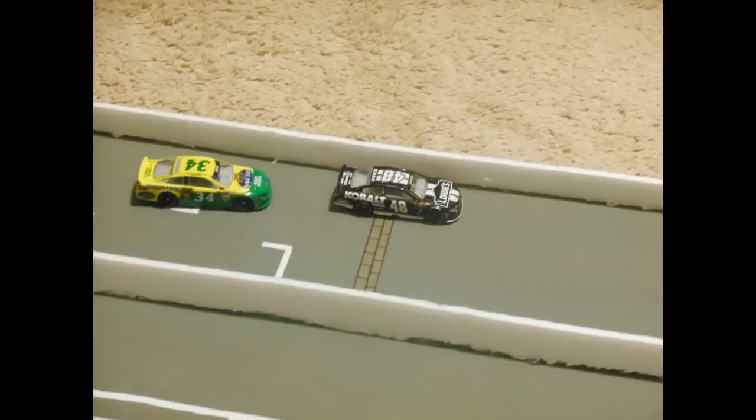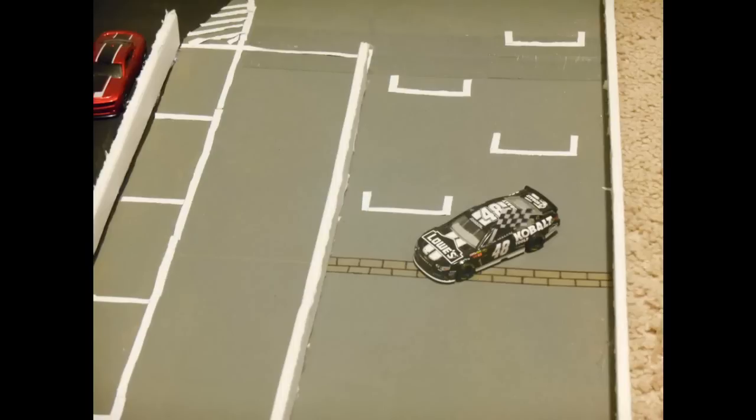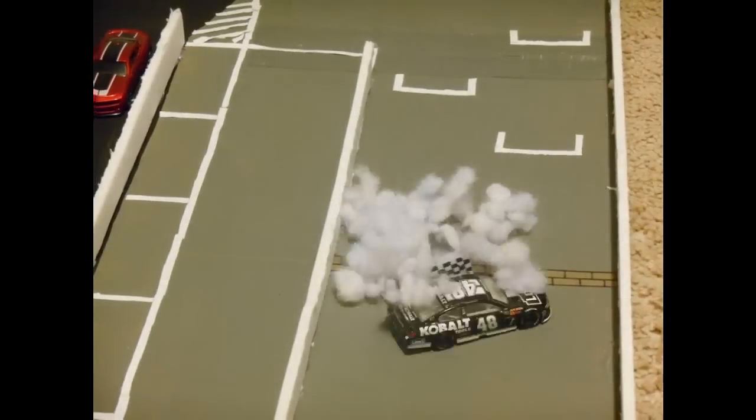He wins your Aflac 250. Congratulations to Jimmy Johnson. Very good racing by him all day long. As you're going to see him burn it down here on the front straightaway of Indianapolis. It's a very great race.